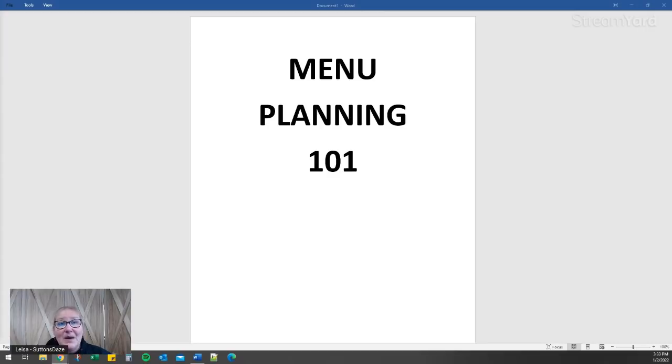Today, we're going to talk about menu planning. Menu planning is a really great way to learn how to use and control your pantry. I have a lot of people that tell me we're too spontaneous. We just don't think like this, but I'm asking you to stick with me because there's a lot of really great benefits to menu planning.